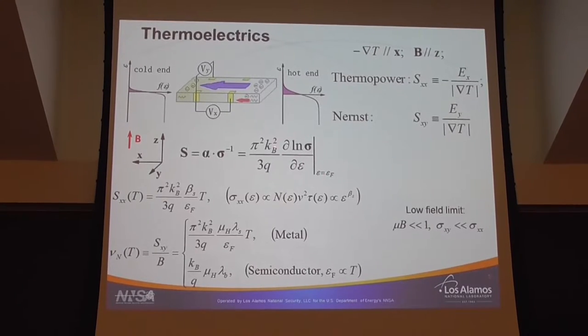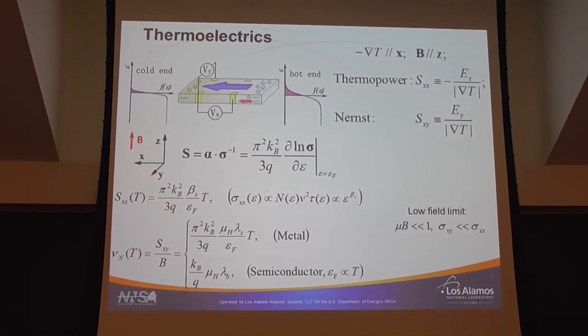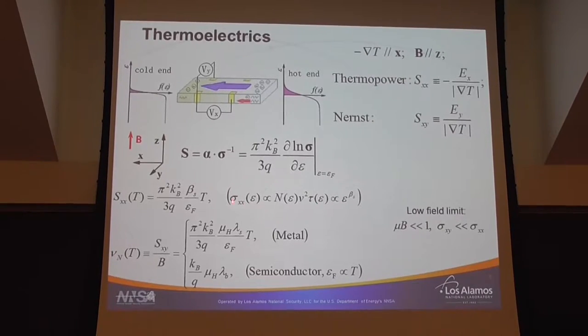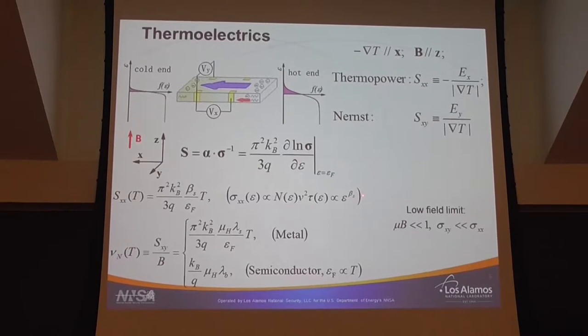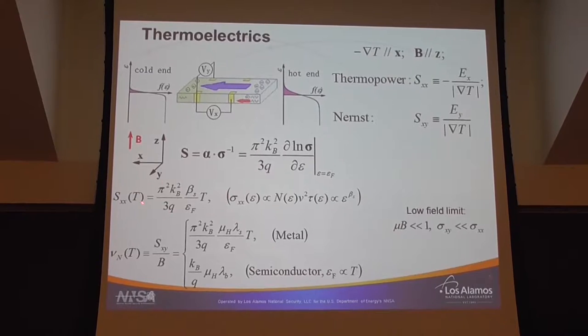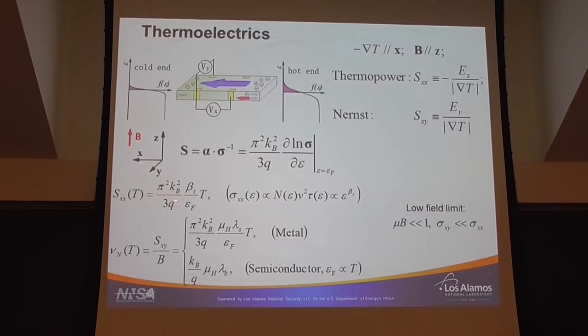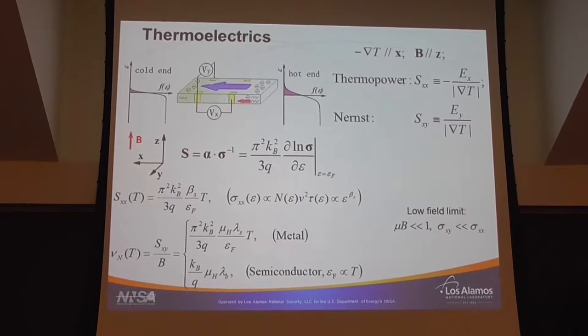And importantly, these thermoelectric quantities give you access to the energy derivative of the conductivity. So if you think about your conductivity being expressed as some sort of power law of the energy, then by doing these measurements you get access to this power law. We're going to focus on the low temperature limit, where the thermal power, as well as the Nernst coefficient, is T linear, and gives us access to not only this coefficient, but also a value of the Fermi energy.